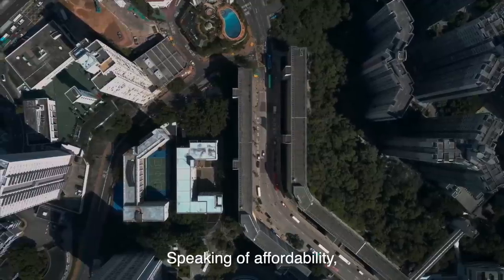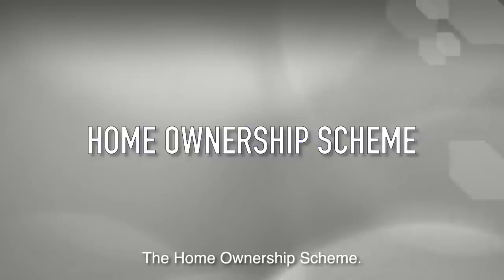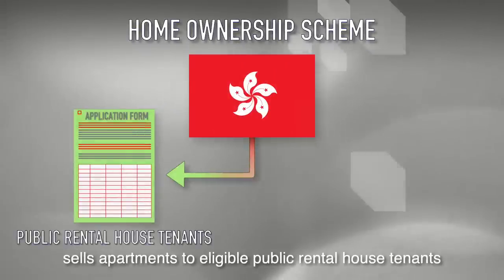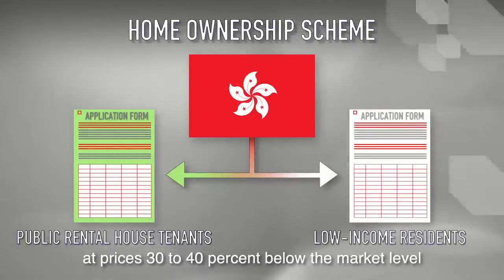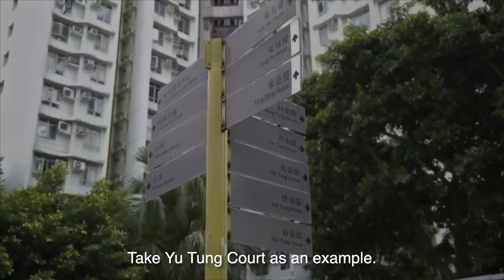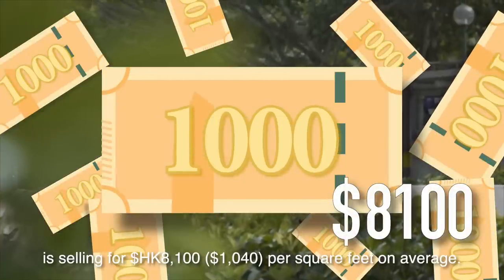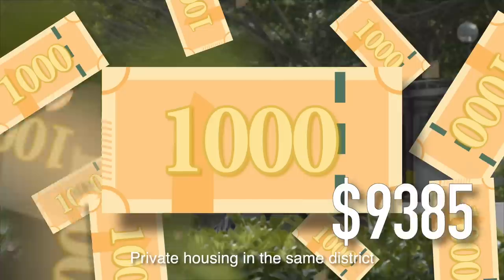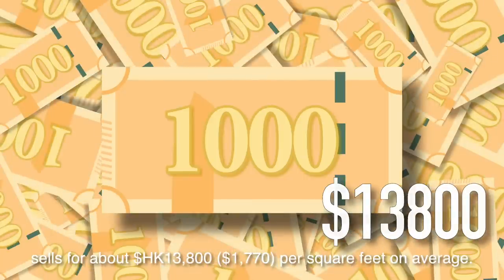Speaking of affordability, there's actually an affordable way to buy property in Hong Kong. The Home Ownership Scheme. The government of Hong Kong SAR sells apartments to eligible public rental house tenants and to low-income residents by ballot at prices 30 to 40% below the market level, but with resale restrictions. Take Yu Tong Court as an example. This home ownership housing is selling for 8,100 Hong Kong dollars per square feet on an average. Private housing in the same district sells for about 13,800 Hong Kong dollars per square feet on an average.